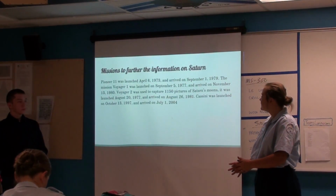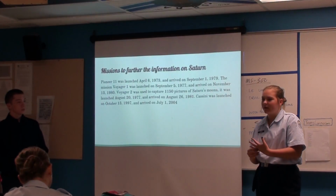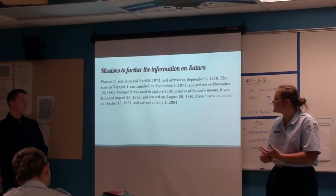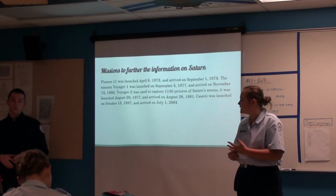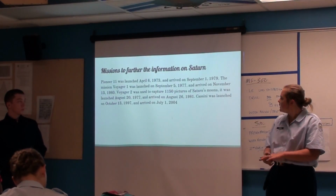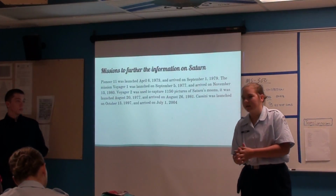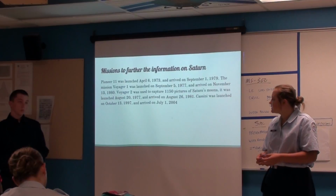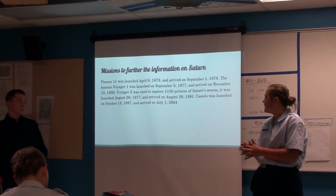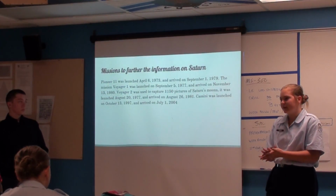So the further information is that Pioneer 11 was launched on April 6, 1973, and it arrived on September 1st, 1979. Then the mission Voyager 1 was launched September 5th, 1977, and arrived on November 13th, 1980. Voyager 2 captured 1,150 pictures of its 62 moons. Voyager 2 was also launched August 20th of 1977, and it arrived August 26th of 1981. And Cassini was launched later, on October 13th, 1997, and arrived July 1st, 2004.